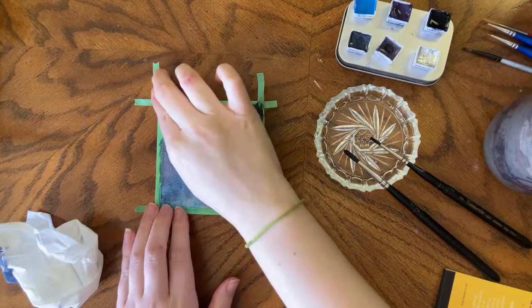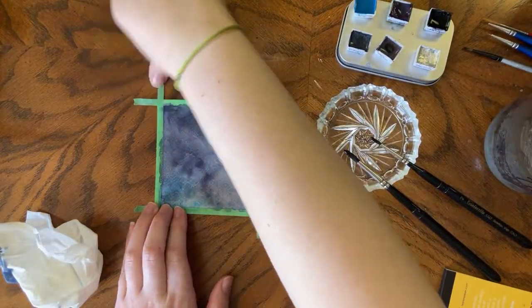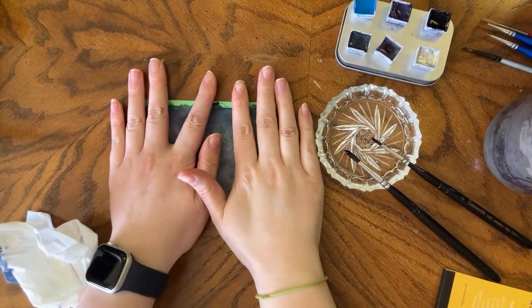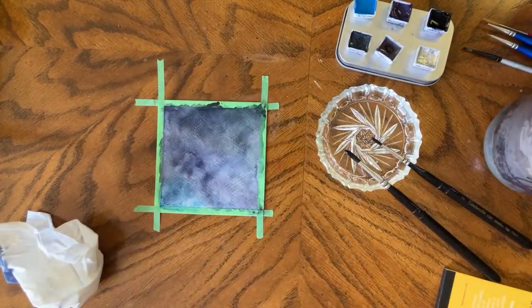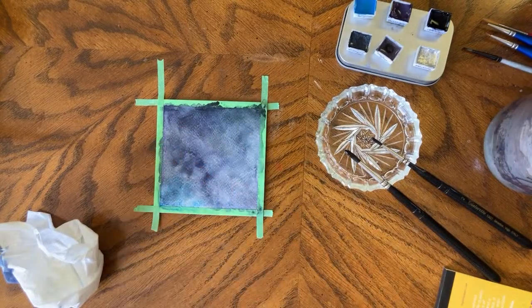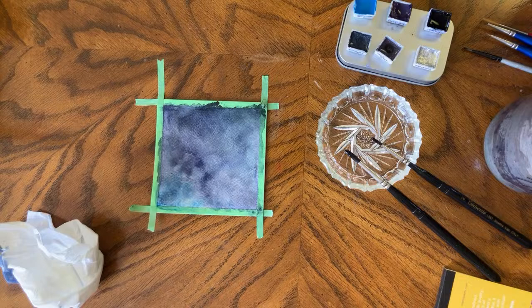All right, we're dry. This is definitely one of those very, very loose galaxy pieces. But honestly, I like that. I don't do galaxies all that often, and we're throwing trees on top anyways, so I don't think it matters that the background's a little bit messy.